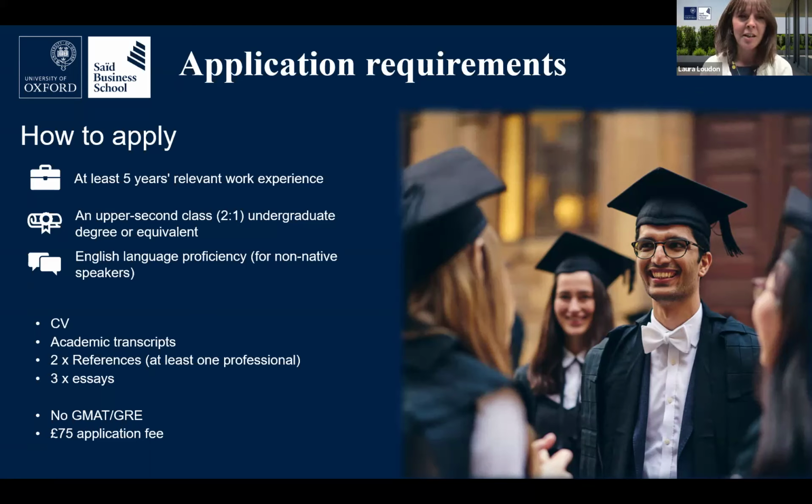As you can see here, the first thing that we ask for is that you have at least 5 years relevant professional experience. So that's 5 years postgraduate full-time work experience.